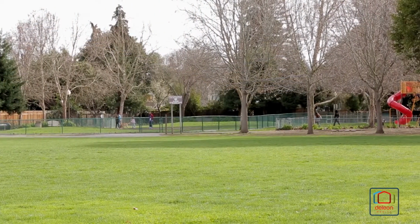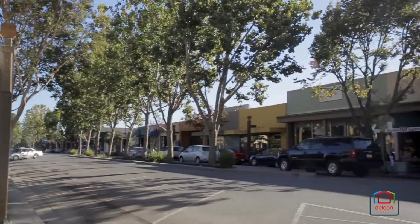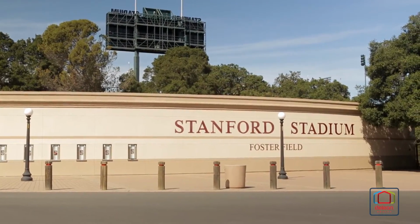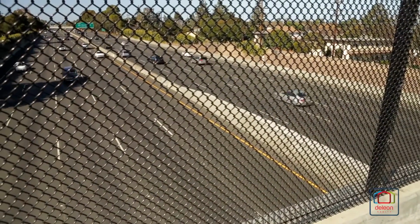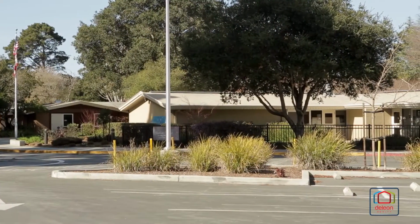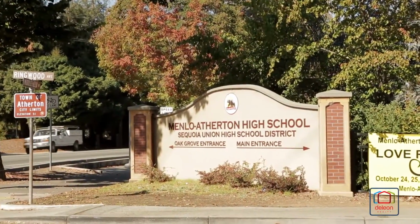This great location is just moments to both Willow Oaks Park and Flood Park, convenient to downtown Menlo Park, Palo Alto, and Stanford University, and it offers easy access to US 101. Children may attend acclaimed schools, including Laurel Elementary, Hillview Middle, and Menlo-Atherton High.